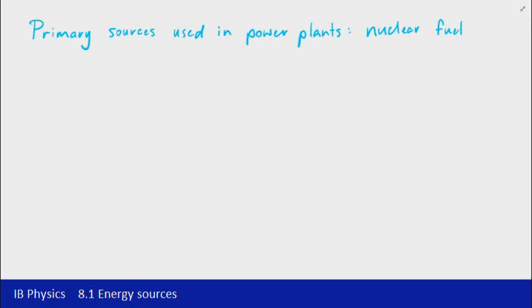The next type of primary source we're going to look at that's used in power stations is nuclear fuel. So this is basically looking at nuclear fission. You'll need to go back to subtopic 7.2 and have a look through nuclear reactions if you need to brush up on nuclear fission. I won't do that here. We'll just continue on assuming that you've got that understanding.